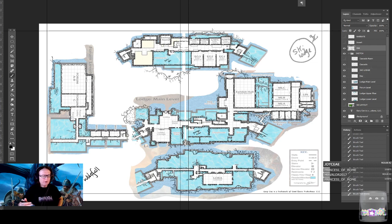We'll come back to the waterfall. The waterfall will be in the detail stage. Ski lodge. I don't even have a map of the ski lodge yet, so I think I'm just going to have to go back and get that from them too.